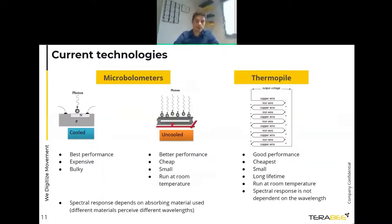Now, the current technologies are split into two main detector types. The first one is microbolometers. We are going to look at both of them in terms of pros and cons and how they work. Now, microbolometers, in very simple terms, are detectors that have a sensing element, and as the photons are hitting this element, it is heating it up, thus changing its electrical resistance, which can then be measured, and a temperature can be derived from that.